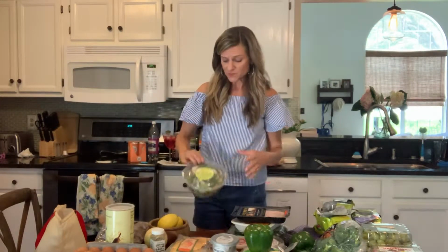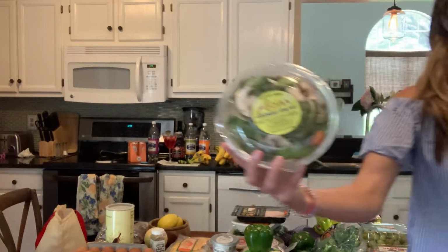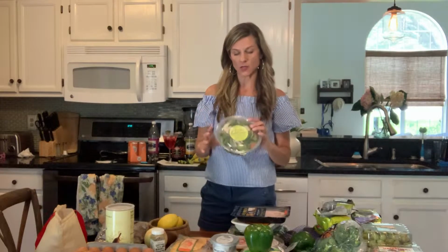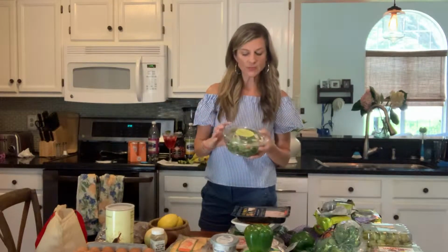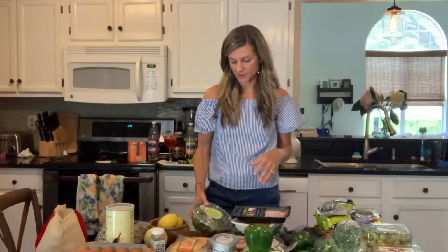Really easy. I love this stir fry. Let me come around so you can see. Pre-cut veggies, so great, smells amazing. And then I would just saute up a little chicken with this, put a little stir fry sauce. Such an easy meal. This may be something I just have for lunches, or it could be a dinner for me and my hubby. The kids might eat part of it, but that might be a chicken nugget fruit night for them.